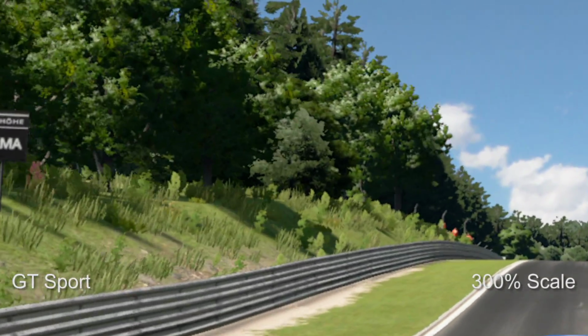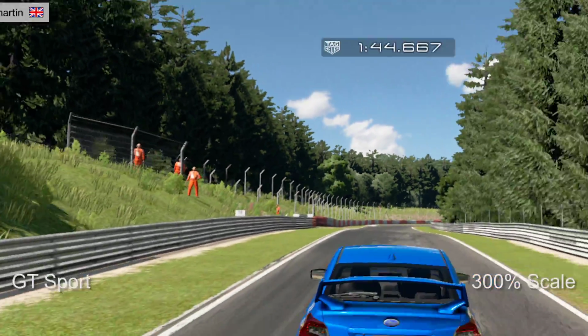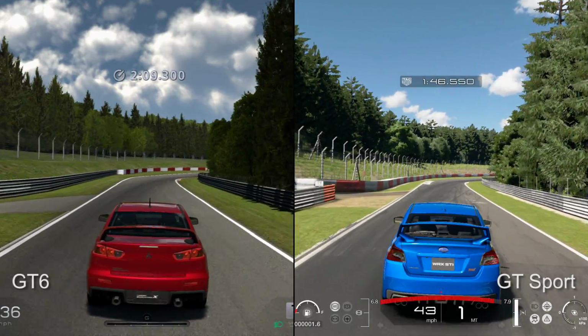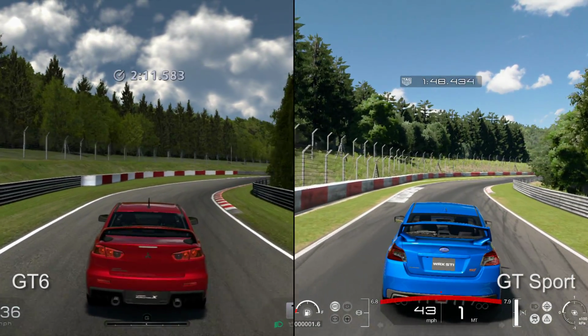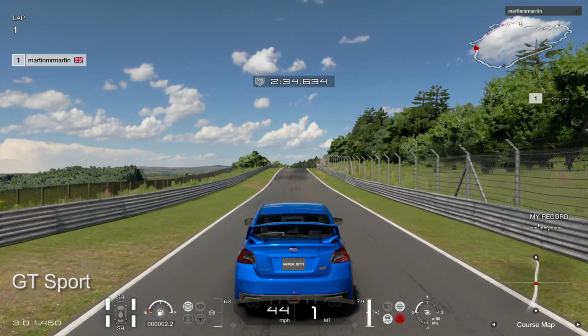It's something that was definitely lacking in GT6, but with the additional power of PS4, GT Sport can include a lot more lifelike elements, and for the most part the game does look great with these changes, although not all aspects of the game are quite as refined.